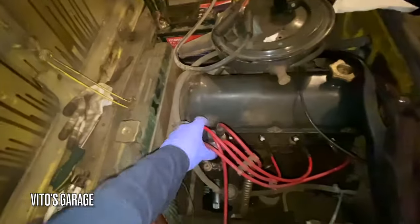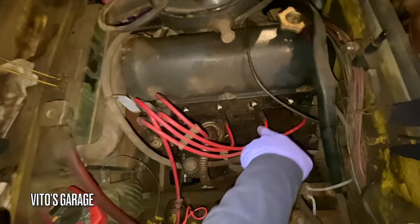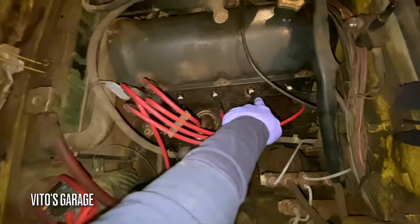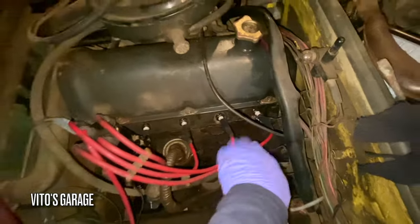Okay, ended up doing the resistance measurements on all the four wires here. One of them, this number three, is open. The other showed some resistance. So, but this number three is open. But we do have spark. I checked the spark right now. And we do have spark right there.